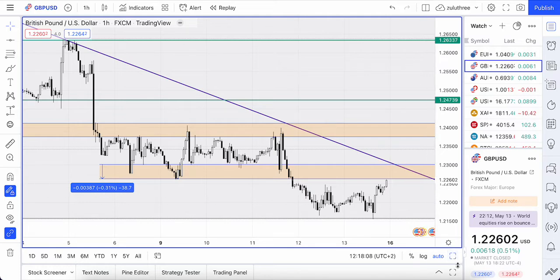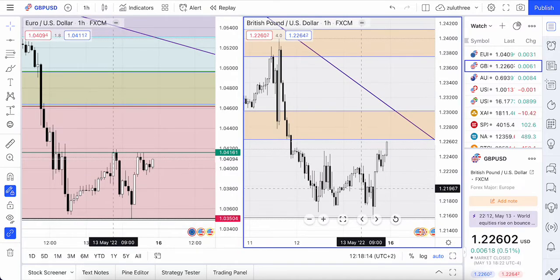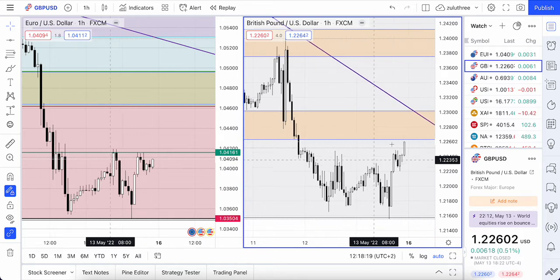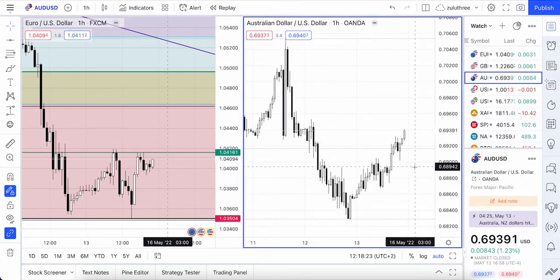The pound's looking a bit more bullish than the euro, and perhaps not as affected by the problems in Ukraine as the euro is. All right, quickly going from there, let's have a look at the Australian dollar.